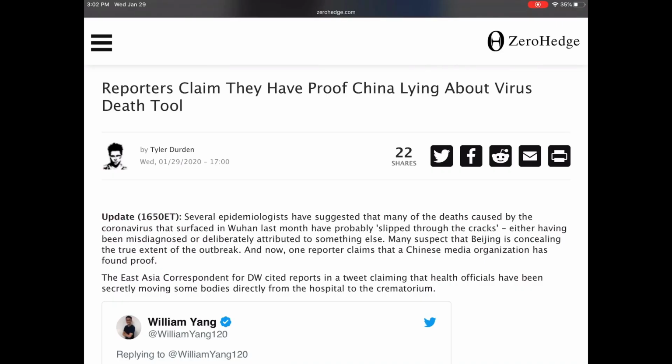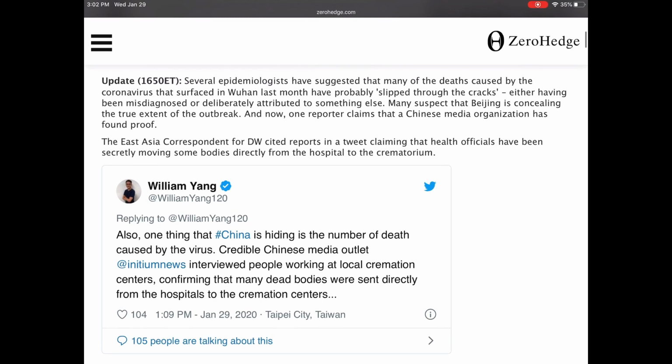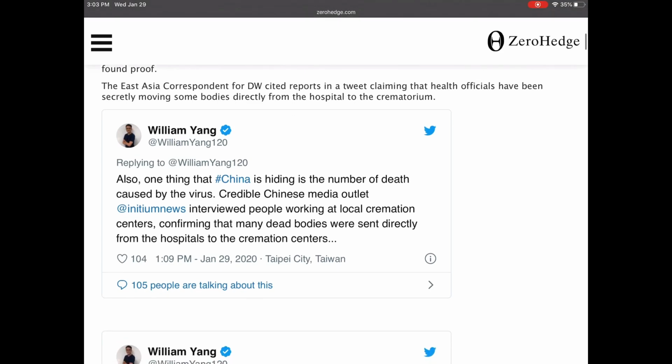All right, guys, this will be our last article. Reporters claim they have proof China lying about virus death toll. Essentially, several epidemiologists have suggested that many of the deaths caused by the coronavirus that surfaced in Wuhan last month have slipped through the cracks, either having been misdiagnosed or deliberately attributed to something else. Many suspect that Beijing is concealing the true extent of the outbreak, and now one reporter claims that a Chinese media organization has found proof.